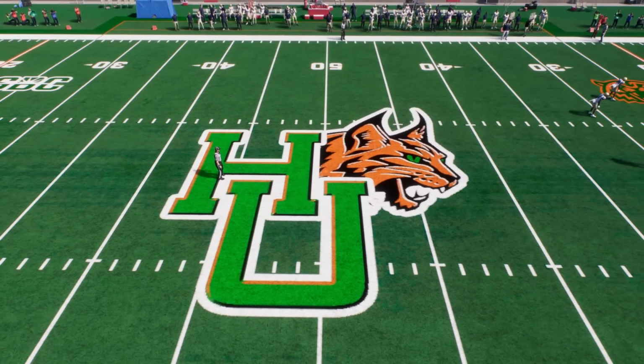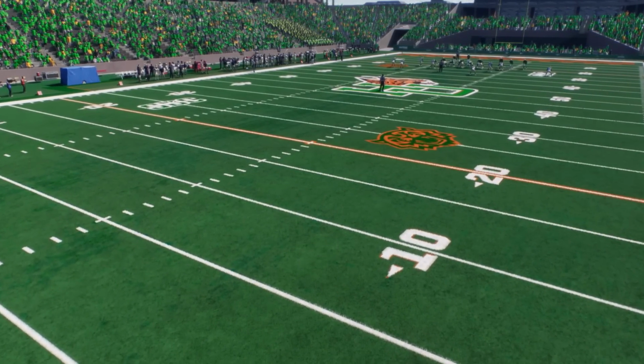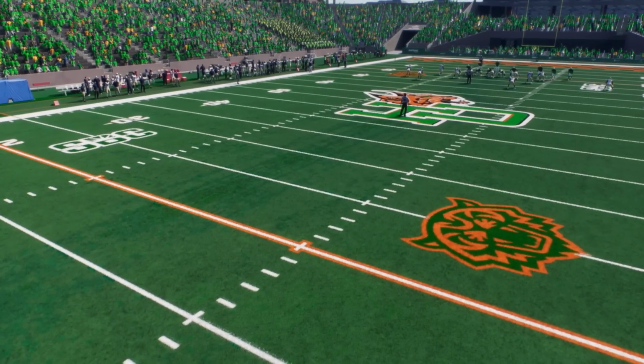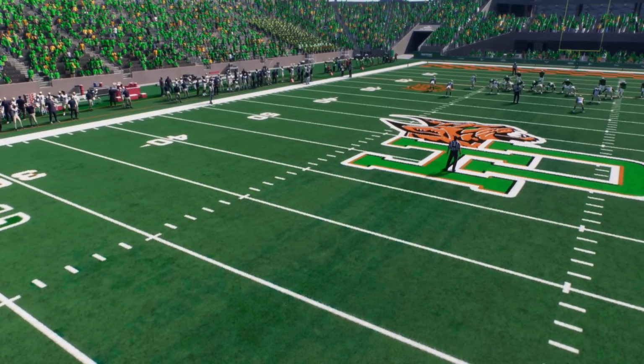Welcome, everybody, to Houma, Louisiana. This is the home of a brand new school in college football, the Houma University Bobcats. They're going to join the Sun Belt Conference in place of Arkansas State.